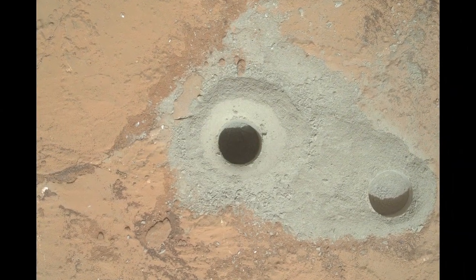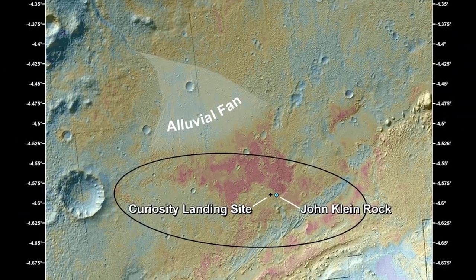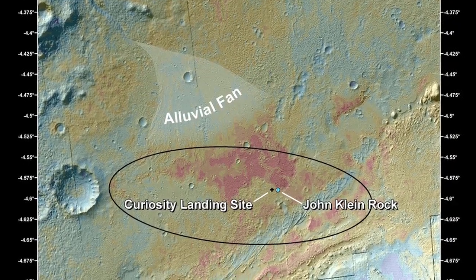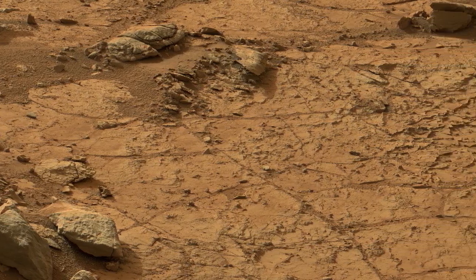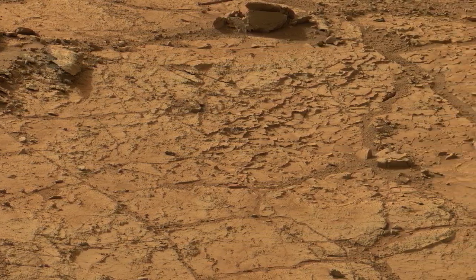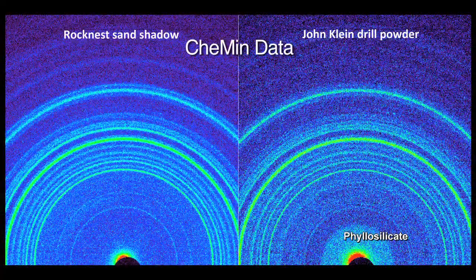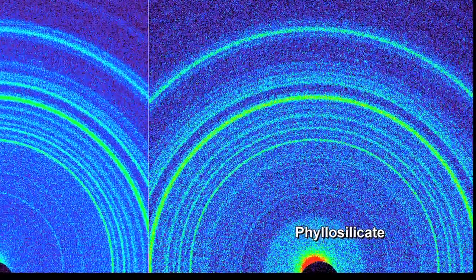When we combine what we've learned from our remote sensing and contact science instruments with the data that's coming in from ChemIn and SAM, we get a picture of an ancient, watery environment which would have been habitable had life been present in it. As an example, the information that we're getting from the ChemIn instrument tells us that the minerals that are present in this lakebed sedimentary rock at John Klein are very different from just about anything we've ever analyzed before on Mars, and they tell us that the John Klein rock was deposited in a freshwater environment.